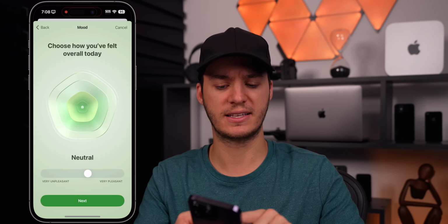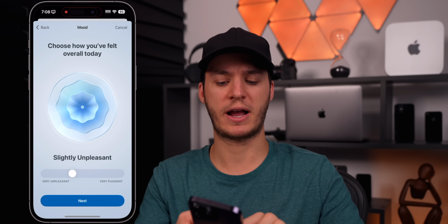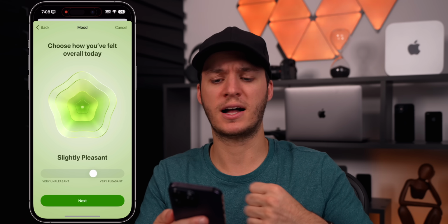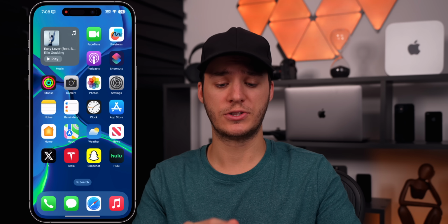Now the colors remain the same, but it's just the animation you see around when you scroll through like this where it's different than Beta 7. They've been constantly tweaking this section. But aside from that, there's really nothing else new going from Beta 7 to Beta 8.